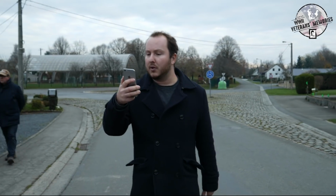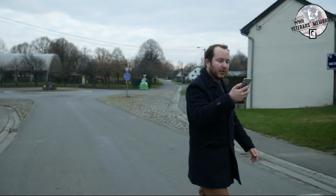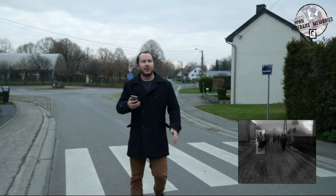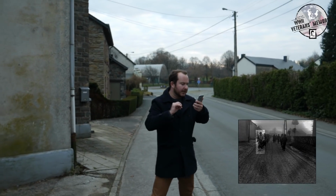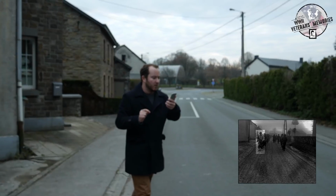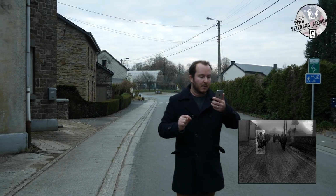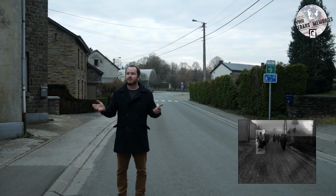And I'm actually right there. You know what? I'm gonna walk in the footsteps of the captain. The captain was right here on this side of the road walking. So Captain Frank R. Kubik, when the picture was taken, was actually standing right here. It's crazy.